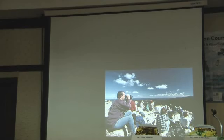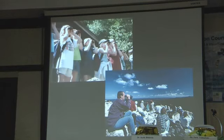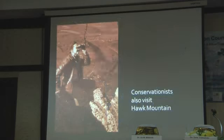So today we bring in lots of visitors, especially on weekends, and equally importantly, we bring in lots of school children. Here you see a group of school children learning how to use binoculars. This is very important for us to bring the birds as close as possible to the minds and eventually the hearts of the school children.